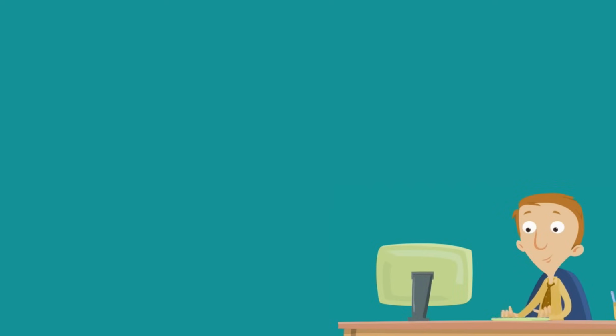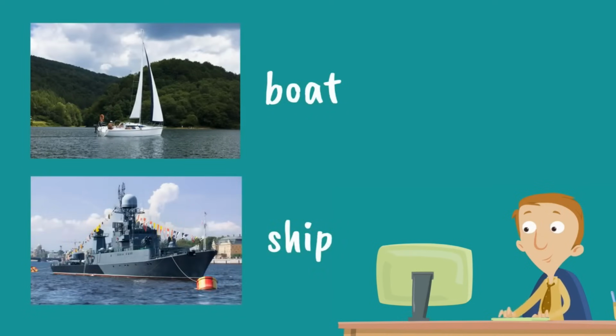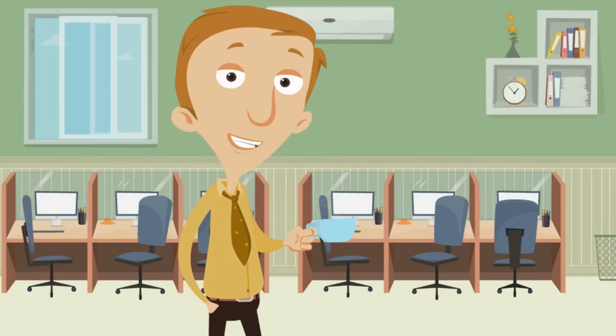Let me give you an example. Think of the words boat and ship. They are similar. They are both ways to travel on water. They can hold and carry things as they float, but they're different. Boats are smaller than ships. Shades of meaning. They aren't exactly the same, and thanks to shades of meaning, you know how they are different.